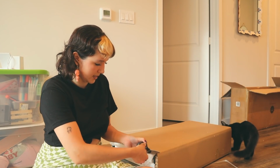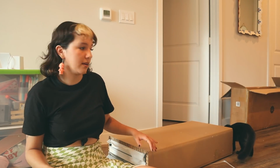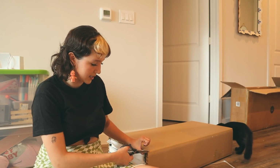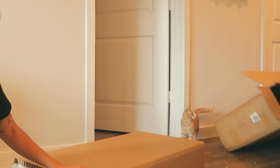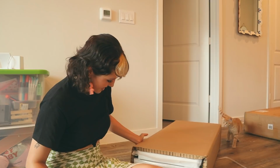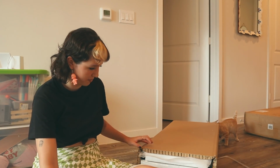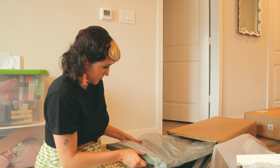It's extremely heavy. I had to get a man to help me get it up the stairs. Feminism leaves my body when it comes to carrying heavy things. So now here it is. That was Salem trying to get inside the box. Anyways, now I have no idea how to break through this cardboard protection, but. Oops.